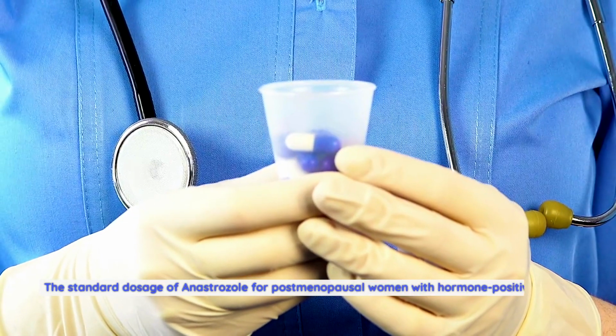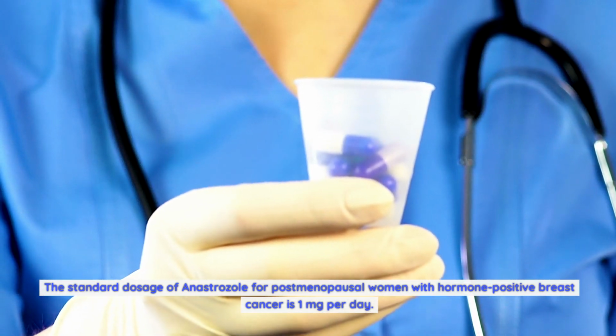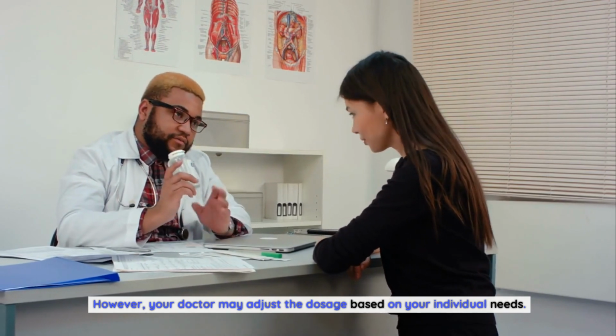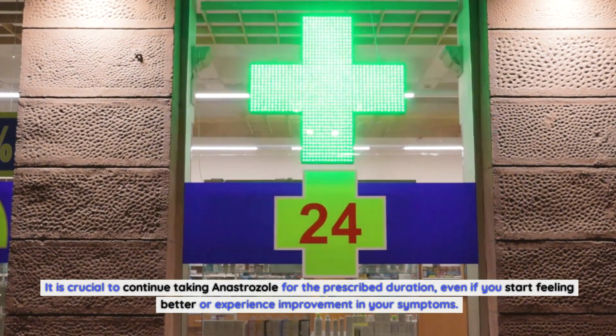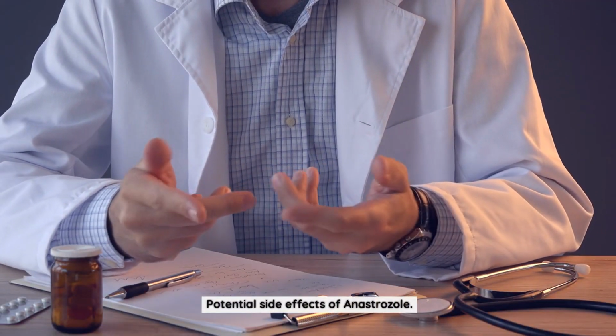The standard dosage of anastrozole for postmenopausal women with hormone-positive breast cancer is 1 mg per day. However, your doctor may adjust the dosage based on your individual needs. It is crucial to continue taking anastrozole for the prescribed duration, even if you start feeling better or experience improvement in your symptoms.